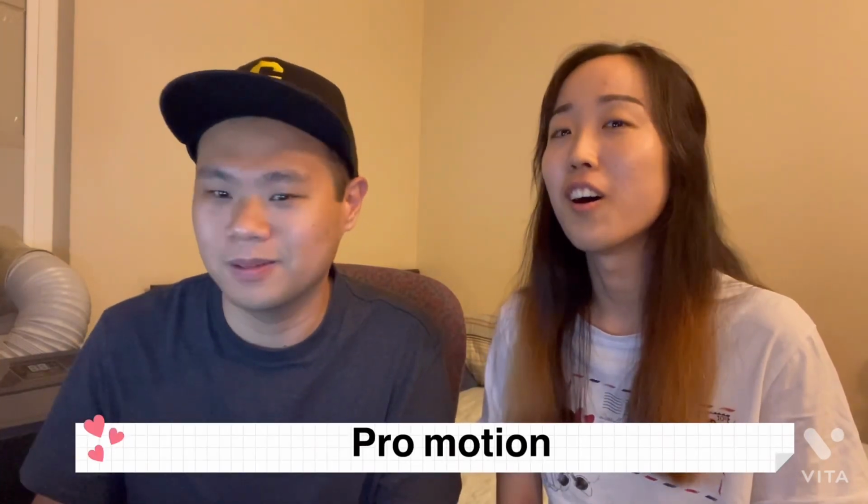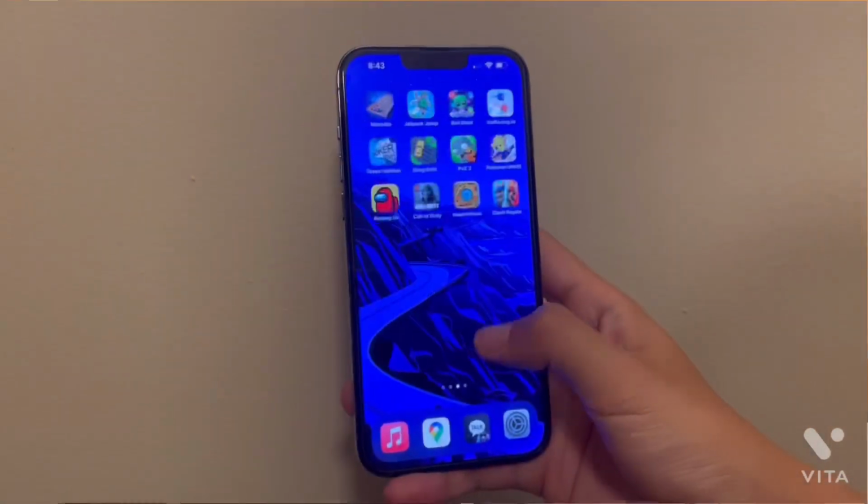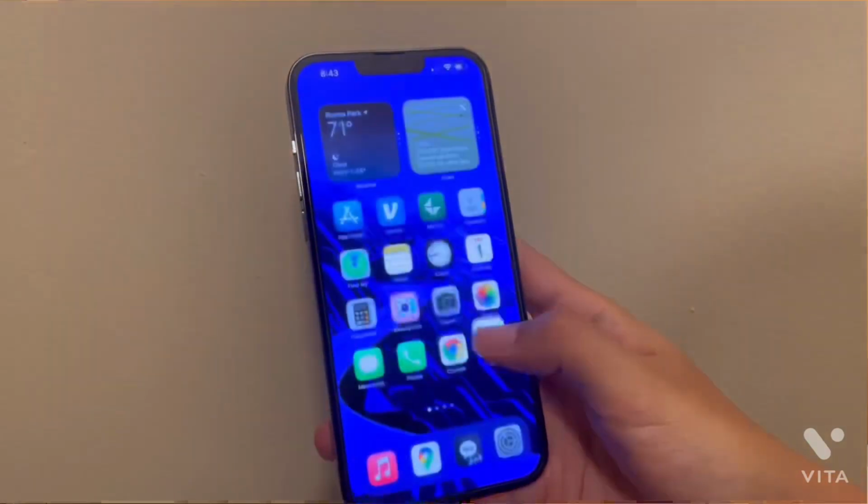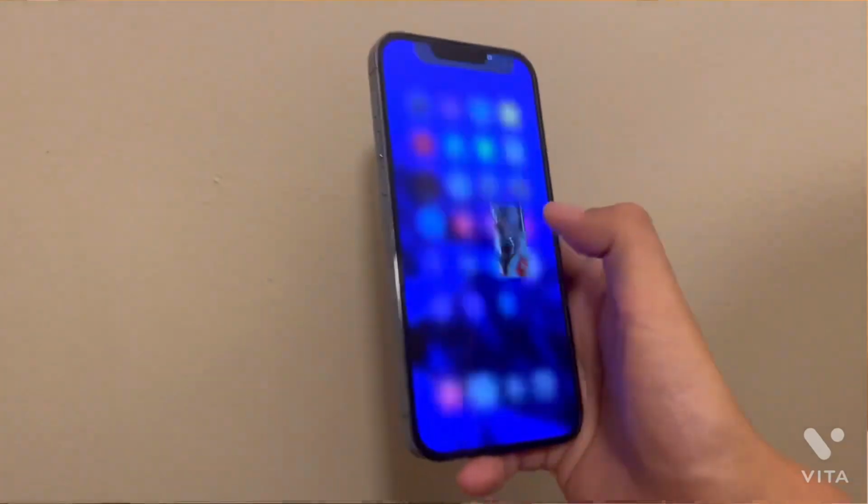And the other thing I want to talk about is ProMotion. Once you use a phone with a really high refresh rate, so ProMotion, it varies from 10 hertz all the way to 120 hertz, and depending on what kind of app you're using, it uses a different amount of hertz. But it is just so smooth and so buttery. It's amazing. Once you use it, I don't think you'll be able to go back. I think it's worth it just for the ProMotion as well.